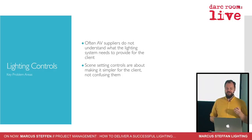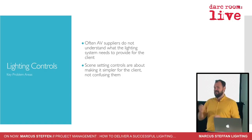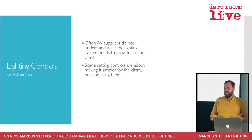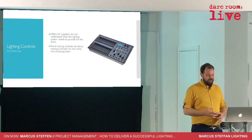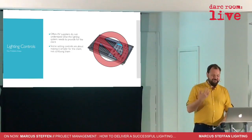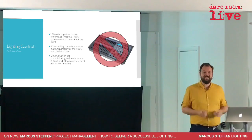Now, if you don't work with the control system company, you might end up with a switch on the wall which has got 20 buttons. And what's the client going to press? They don't know what they're going to do. They're confused. So they're going to be upset. They don't know how to use their lighting. They're scared to touch it. Simple. We don't want a giant slider switch or anything on the wall. What we want is to simplify it. And so we have to get really involved in this and in the commissioning to make sure they set it up properly.